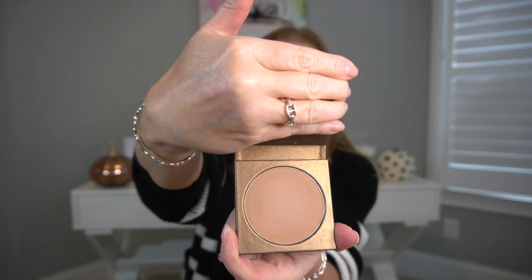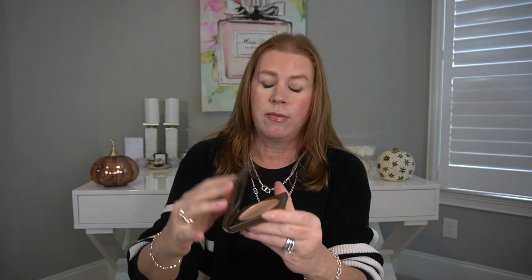This is Park Avenue Princess, and if you are fair like me, I think you can probably use this. The way I apply this is anywhere that the sun would naturally hit my face. So I do a little bit on my forehead, a little touch on my nose, a little touch on the cheeks, and a little touch on my chin.